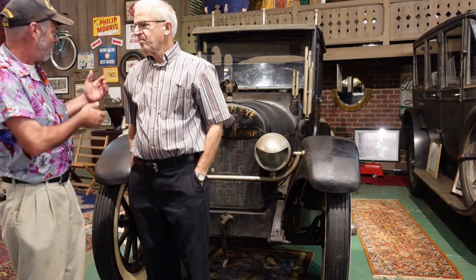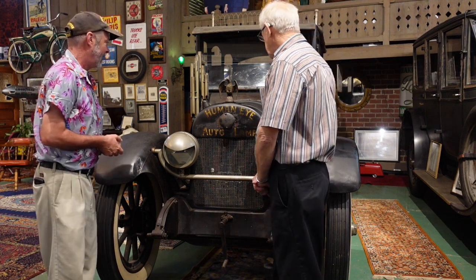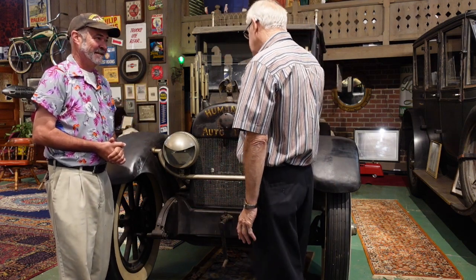And look at this car behind us right here. Yes, this is a 1914 Case Model 40, I believe. Right. And this is a very special car. Why is this car so special? This was invented by J.M. Dorton. He was an inventor.